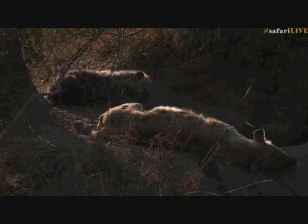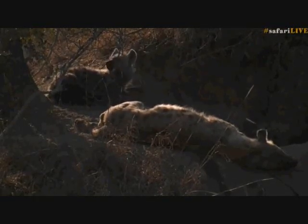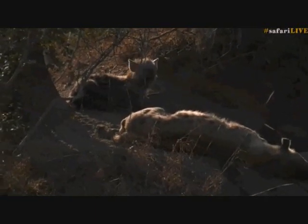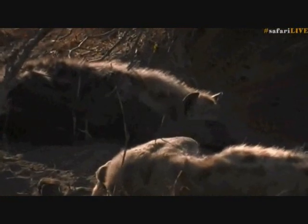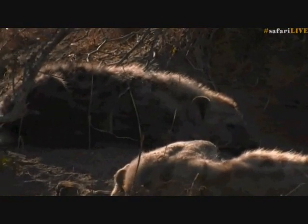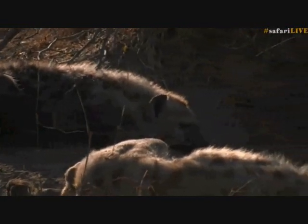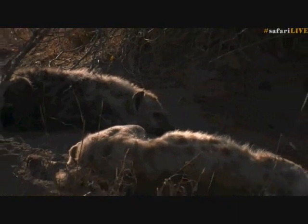But actually, funny enough, hyenas are a lot cleaner than people think. Everyone kind of looks at them as this dirty animal that steals and is always around rotting meat, but they're actually quite clean animals. They groom themselves a lot. They make sure that they don't have bits of meat all over them, and they actually don't smell. When you sit here at the den sites like we are now, there's no smell coming from them. They don't stink. They are just normal like any of the other animals.